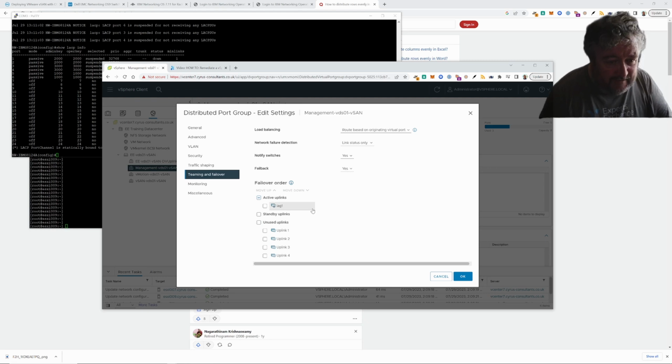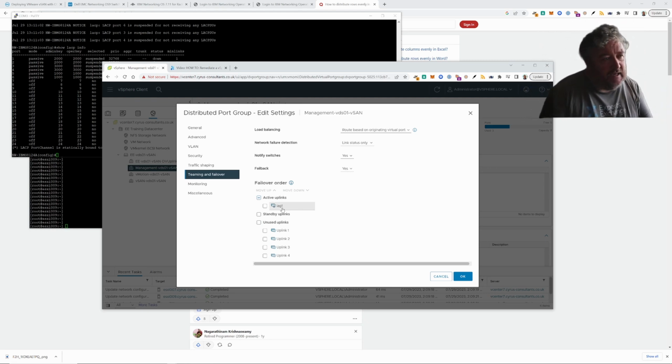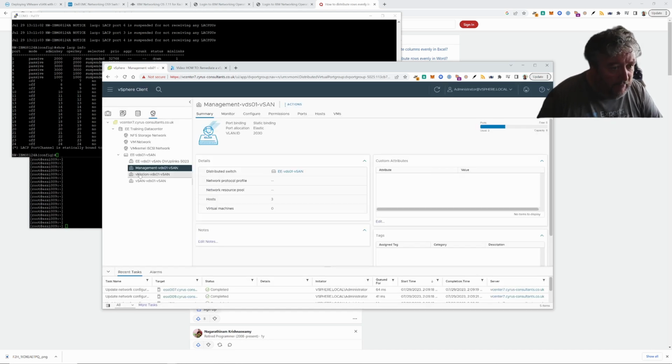Okay, so that looks better in that the active uplink is going to be the lag, and LACP is going to handle the teaming and the failover on that port because it's an LACP trunk. We'll leave route based on originating port for the moment. I tend to like to use route based on physical NIC load. So let's select that link status. Okay. And repeat.